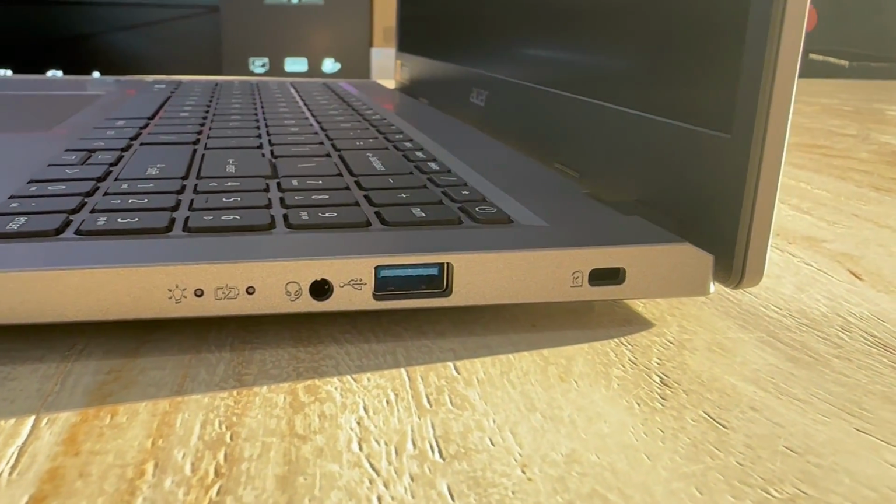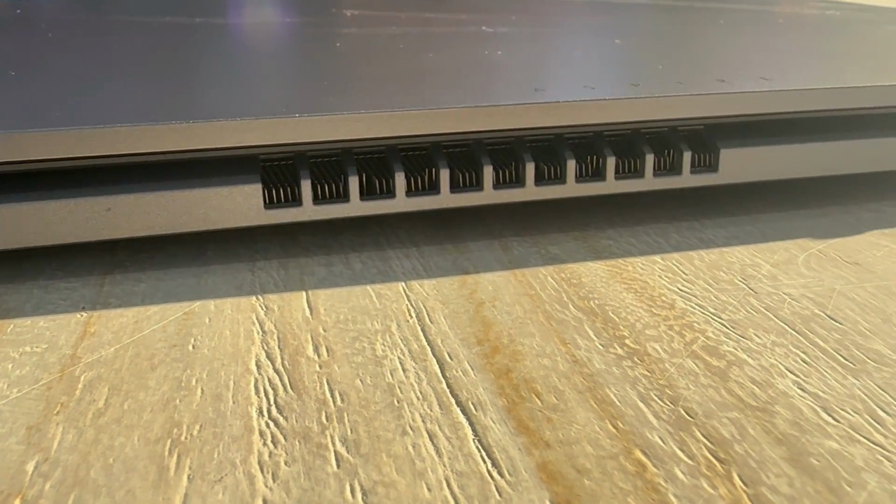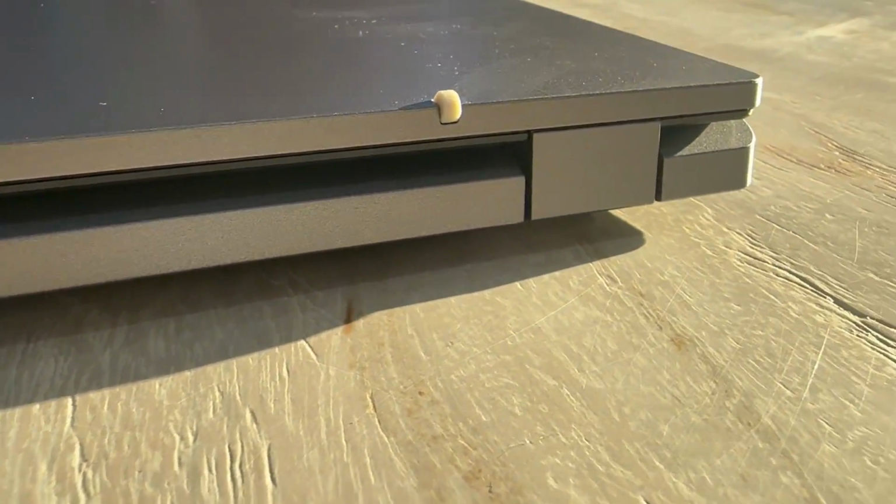Stylish steel gray design. Make a statement with the sleek steel gray color. The Acer Aspire 5 not only performs exceptionally but also looks good doing it.